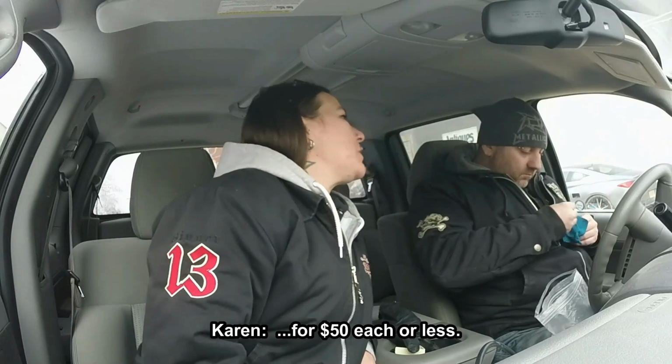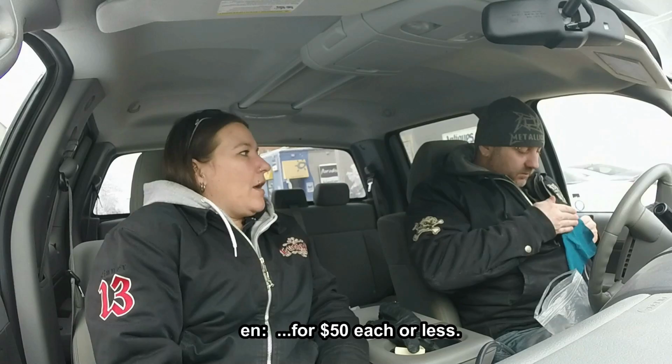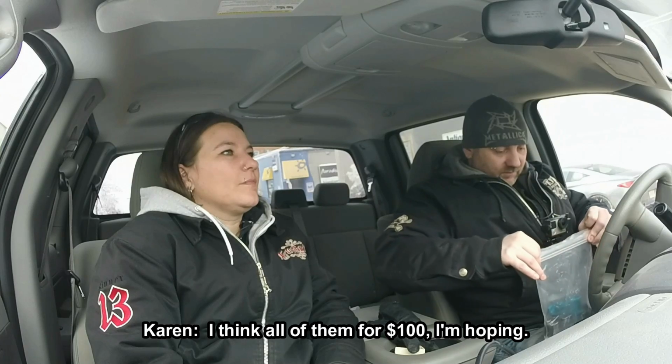So I looked and I can buy them on eBay for like each or less, plus shipping and whatever else. But she said she got them for a good deal, so I think all of them for 100, hopefully. Then I would take them. I had asked her to hold them for me till today because I said I'm gonna come today, and she said that was fine. I don't normally do that, but she's like, oh yeah, they have to go to you.